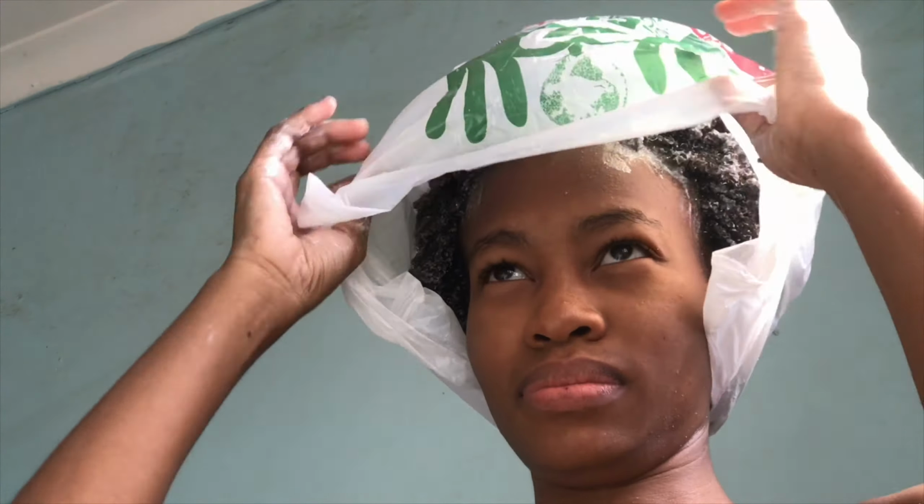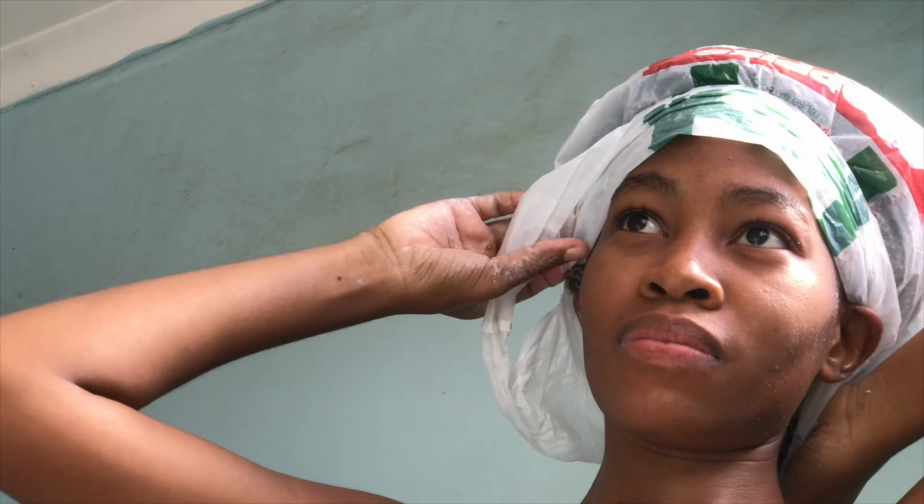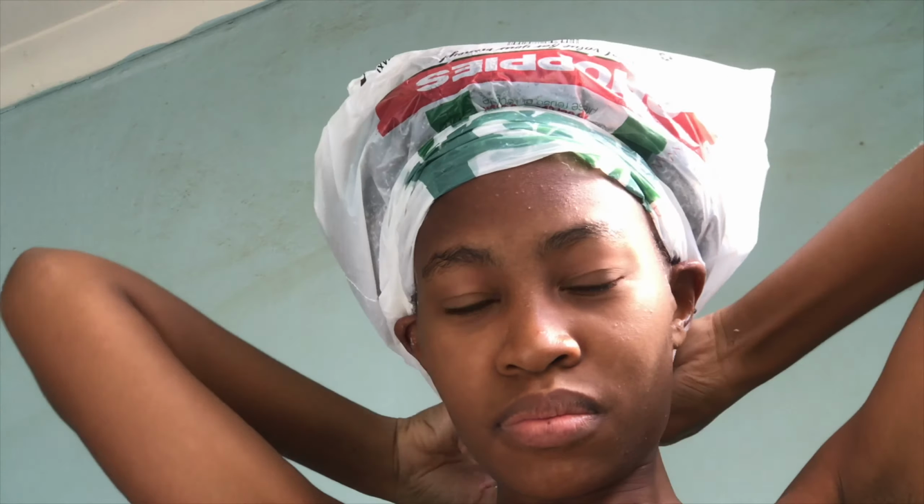Clearly your girl doesn't have a shower cap, so what do you do? You compromise and use a plastic bag. But yeah, I used the plastic bag to deep condition my hair for a while.